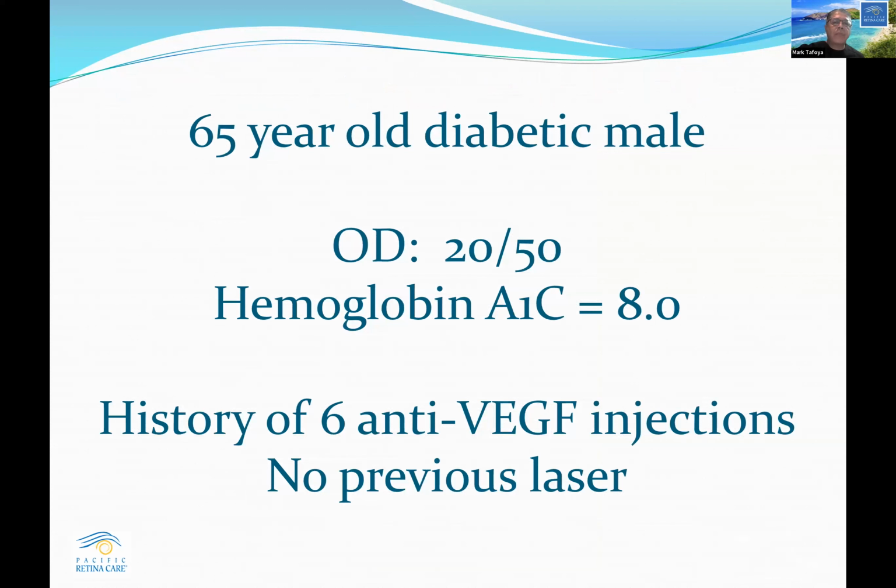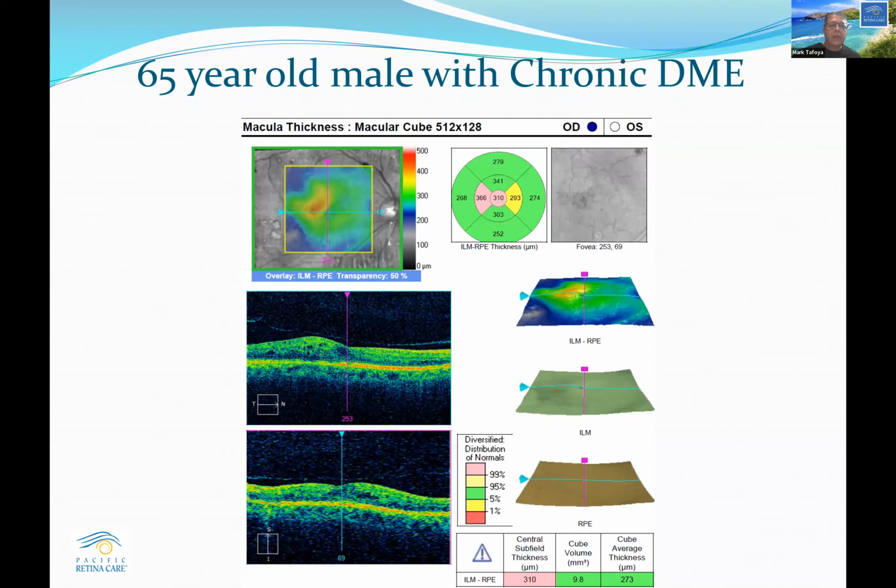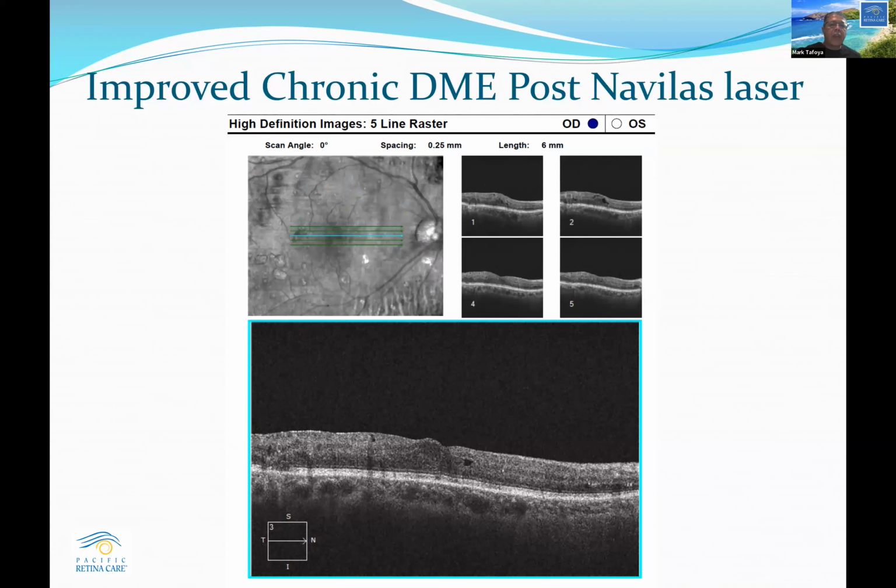So I'm going to show you some examples of patients that I've had in my practice that have been treated with a Navilas laser. This was a 65-year-old diabetic male. His right eye had visual acuity at 20/50. His hemoglobin A1C was 8. He had a history of 6 anti-VEGF injections, and he had no previous laser in this eye. This is what his OCT looked like after those 6 injections. You can still see he has diabetic macular edema present. He has chronic DME. And then after the treatment, you can see how it's reduced.